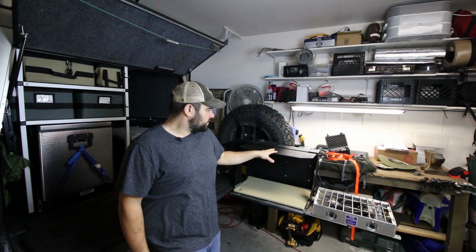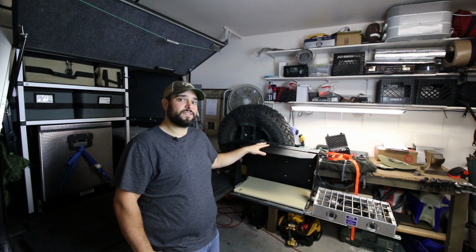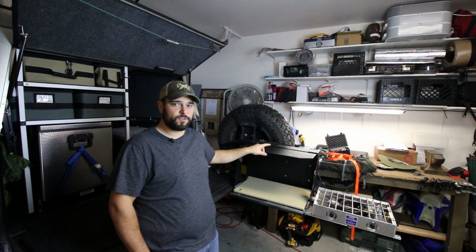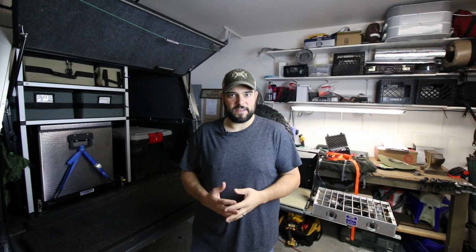All right, there's the Exo table all set up and deployed. I really do love this thing. This comes from a nice family-owned, veteran-operated company in Washington State, and I highly recommend their products. They're just awesome quality. So my philosophy of use behind kitchen and all that kind of stuff is to have something that is quick to deploy.